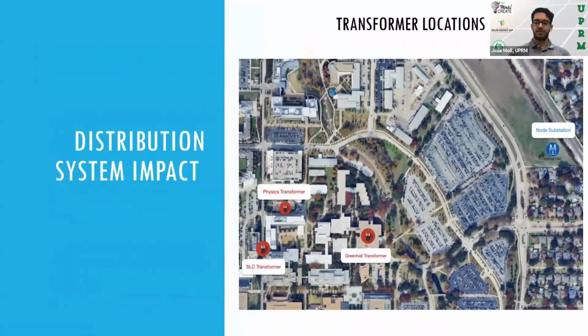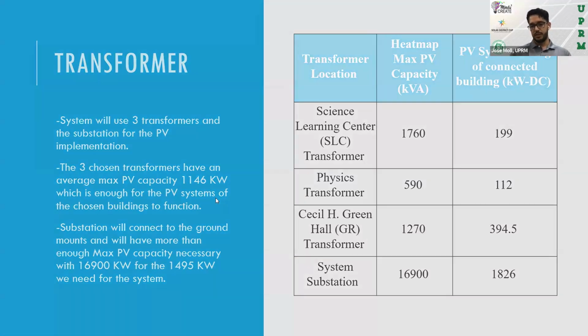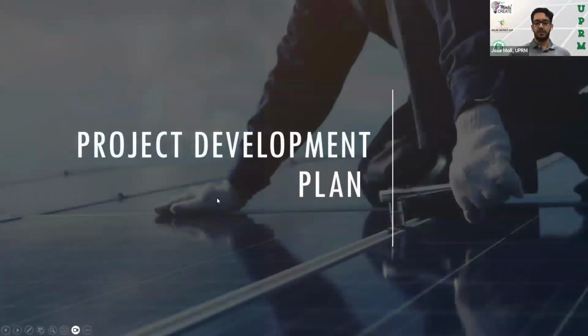With all these aspects into consideration and taking advantage of the grid-forming inverter capabilities, we can use that energy storage system during a blackout to power the university, including the required buildings. On screen, we can see the specifics for the transformer and interconnection of each building, where our proposed system size for each area is well within the parameters of the interconnecting transformer and can expect to have no issue with system energizing and operation. Now we'll be moving on to project development.